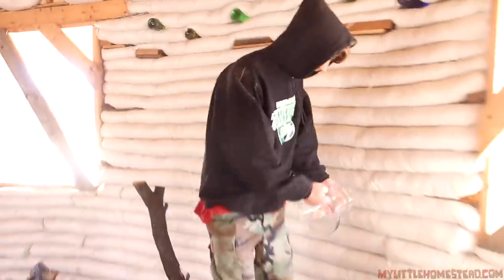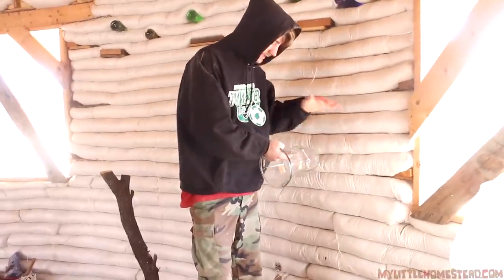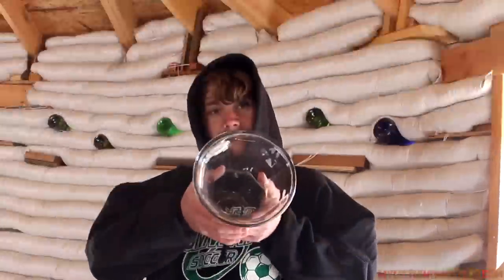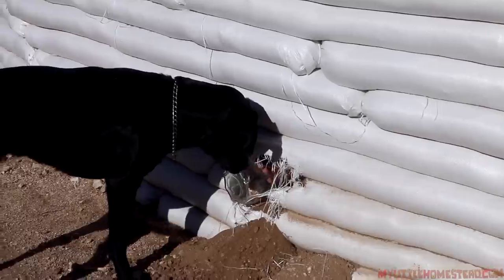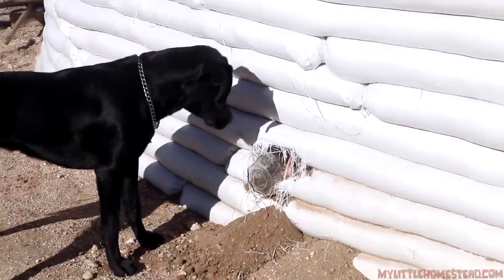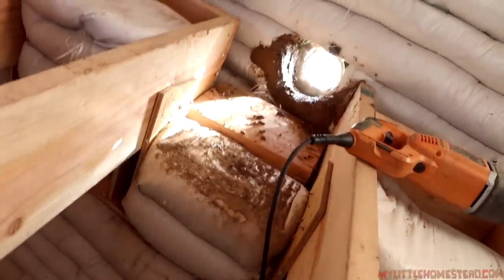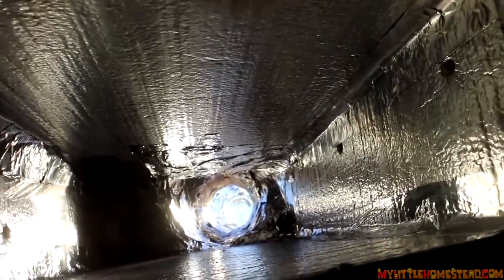This goes in here in the wall, collects light from the outside, but it all has to come through this hole. We'll start by doing some painting downstairs.